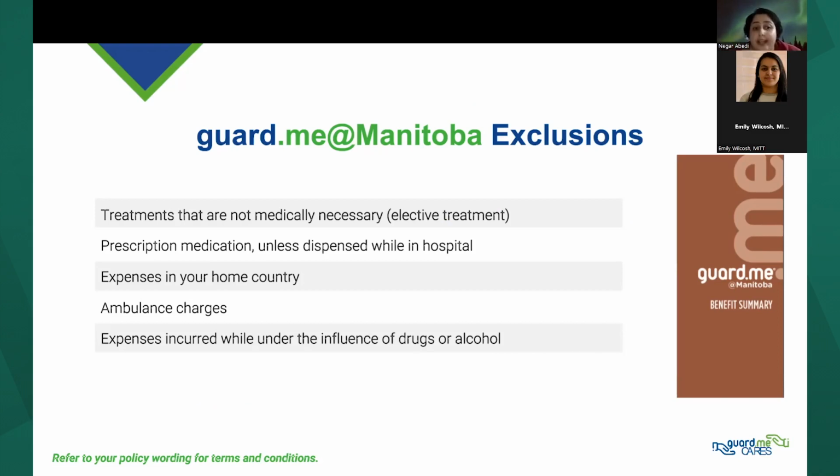If you're still not in Canada and your coverage starts when you are in your home country, or you visit during your breaks, any expenses that happen over there will not be covered either. If you need to get an ambulance, the cover for that is not included, and any expenses that happen while you are under the influence of drug or alcohol are not covered either. Again, very important for you to read your policy wording for more explicit exclusions as well.